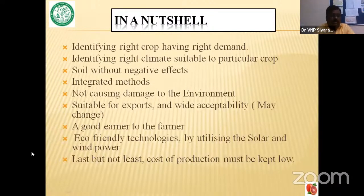For example, we all very well know that in the recent past India is the largest producer of banana. But our banana, when compared with the international market, has less demand. Why? The cost of production is more for us. Why? We are growing the banana as an irrigated crop, whereas the countries dominating the exports grow the banana as a rain-fed crop with regular rainfall. So, like that, cost of production must be kept low. Then only it is acceptable for export.